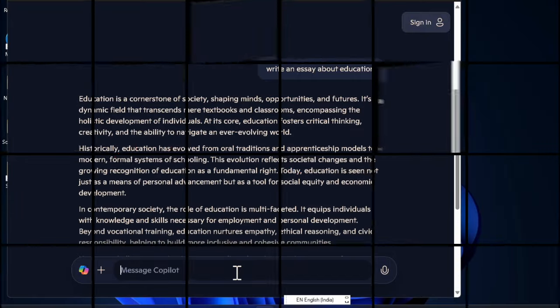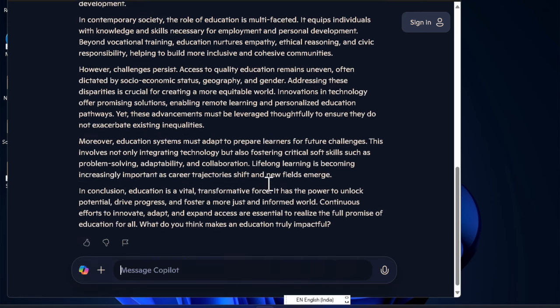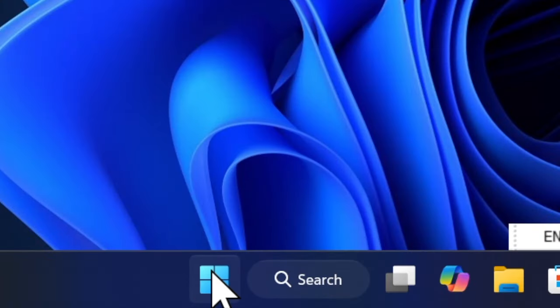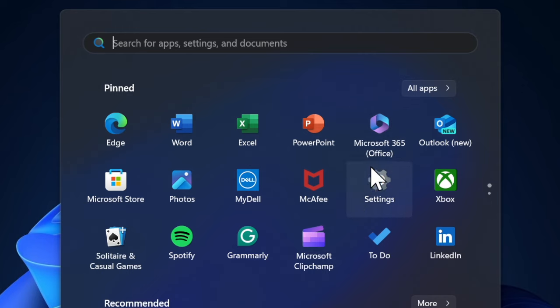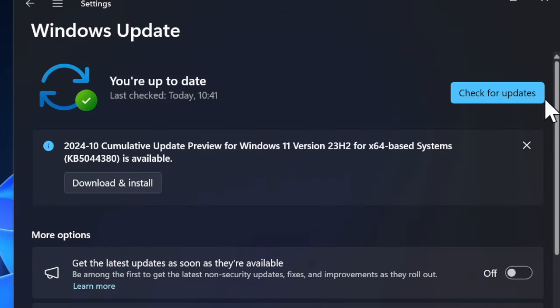And finally, I would recommend you to update your Windows device because I suspect that a software bug might be causing the problem. To do so, you just have to hit the start button and choose the settings app. And then you have to choose Windows Update option. And then you have to download and install the latest Windows update.